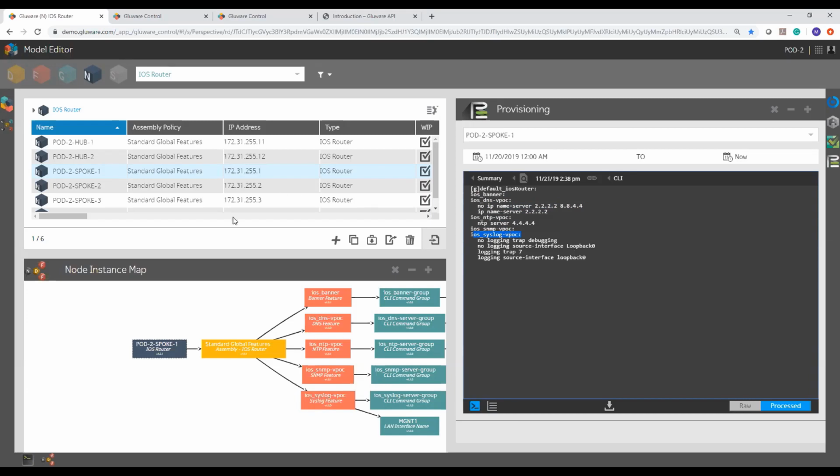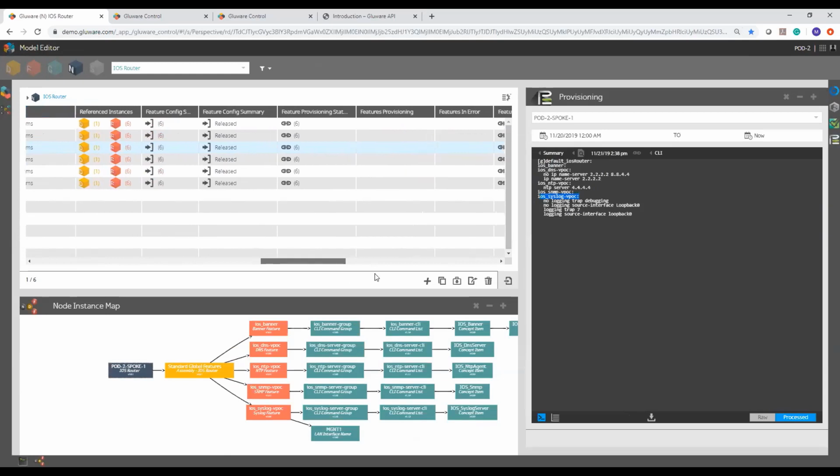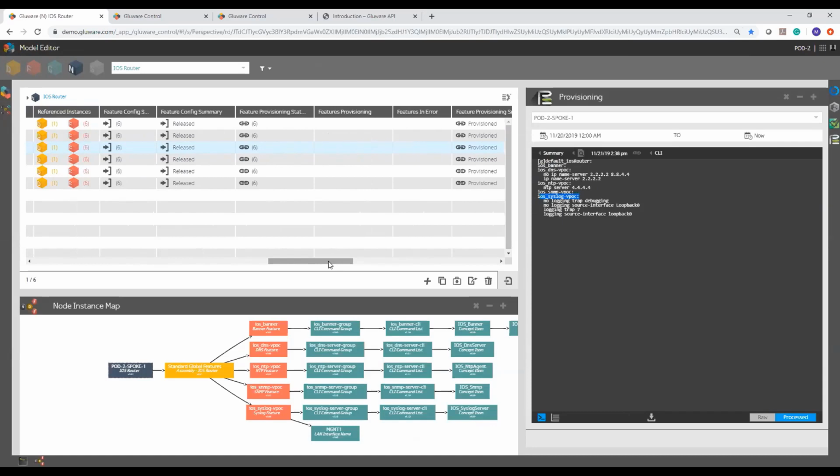But using Gluware, the goal of Gluware as a system is to keep your network in policy. So as I look at these devices, I'm managing all these features, and I want to keep these features provisioned.